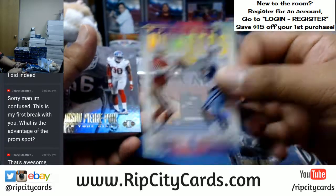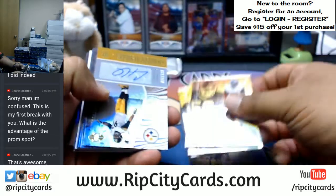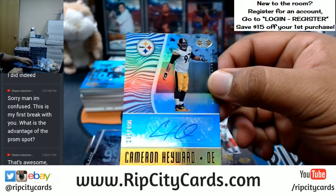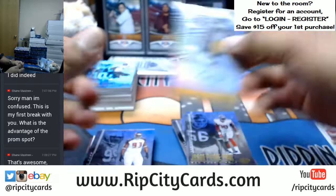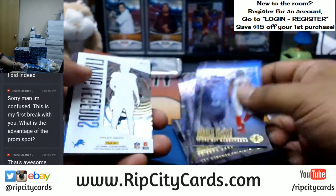We have these matching numbers that have to get randomed. Yeah, Shane. Congrats, my dude. For the Steelers, to 150, Cameron Hayward, the auto. Steelers do pretty well in these Illusions breaks. Let's see what happens here. They usually hit a bunch.